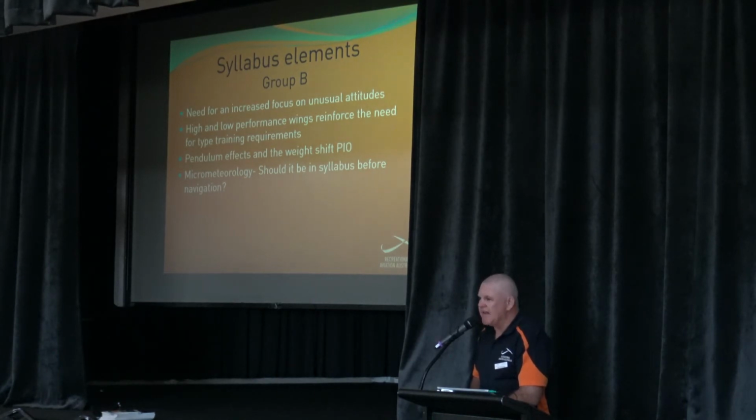Now, rigging and de-rigging is not really part of our training, and we don't cover it in the syllabus. And I think would there be a general agreement that we should include elements of that in the syllabus for at least Group B and possibly and most likely Group D in terms of unpacking the wing.